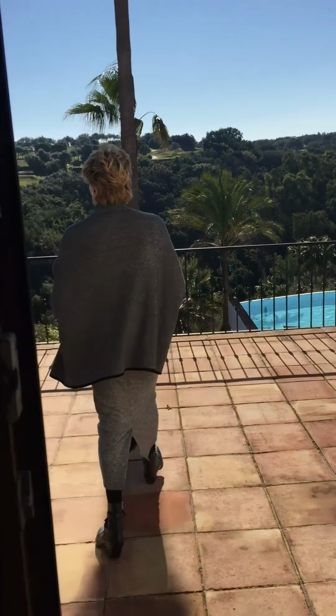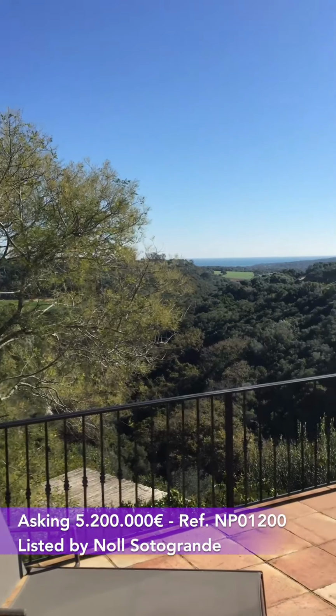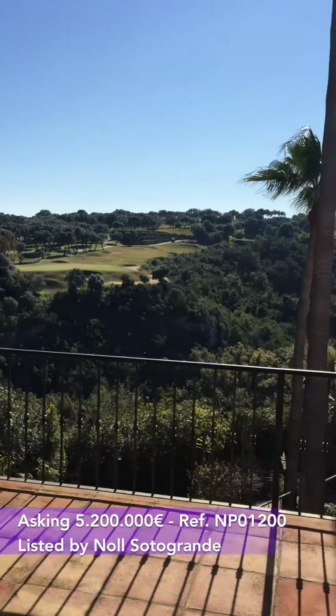Look at this. You see the whole gorge here, which when it rains a lot, you even hear the water flowing through this gorge.